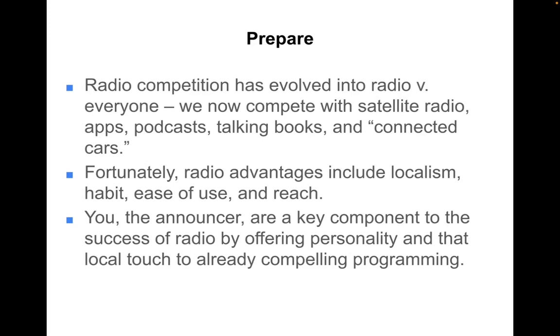Radio is also adaptable to changing technologies and consumer trends. Radio is now accessible on computers, smartphones, and smart speakers. A station's investment in owning local content and great personality is essential for radio survival in this ever changing digital and technological world. You, as a local announcer, are a key component to the success of terrestrial radio stations by offering that local touch to already compelling programming.